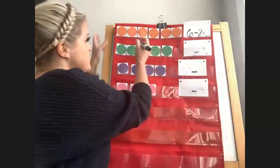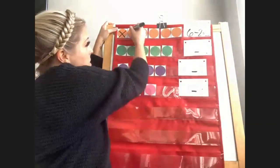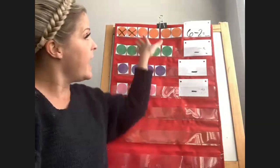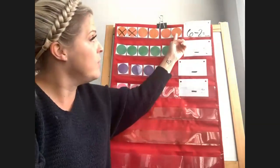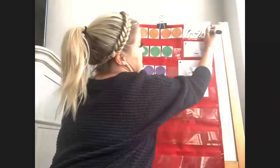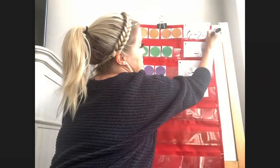Pardon me, friends. All right, let's take away 2. 1, 2. All right. Those two X's show that we're taking away 2 dots, okay? How many dots are left over? Let's count. 1, 2, 3, 4. All right, I'm gonna write the number 4. That's my answer, that's the difference. Down and across and down once more. That's the way to make a 4.